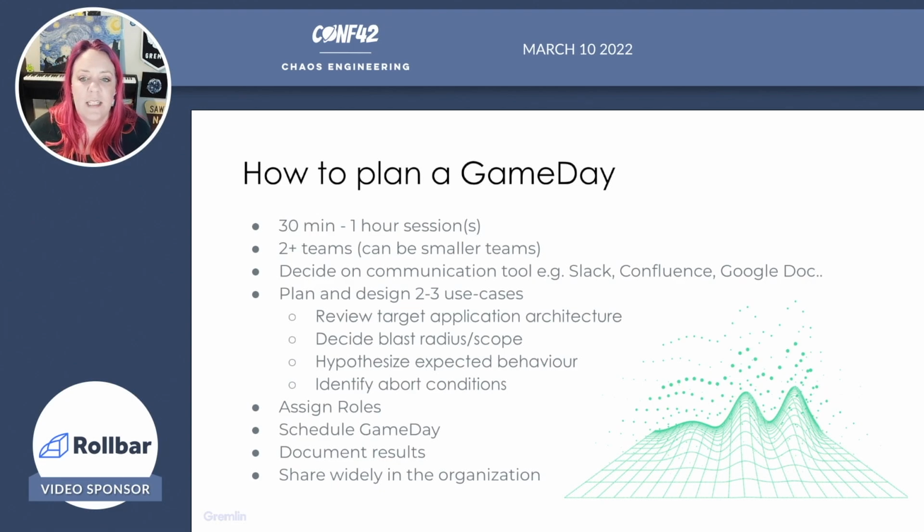You want to plan and design 2 to 3 use cases, and you want to make sure that you have documented this. You want to assign roles such as commander and general, observer and scribe, and make sure people understand what their role during the day is. And document the results and then share widely in the organization, and if possible, share your learnings externally as well.